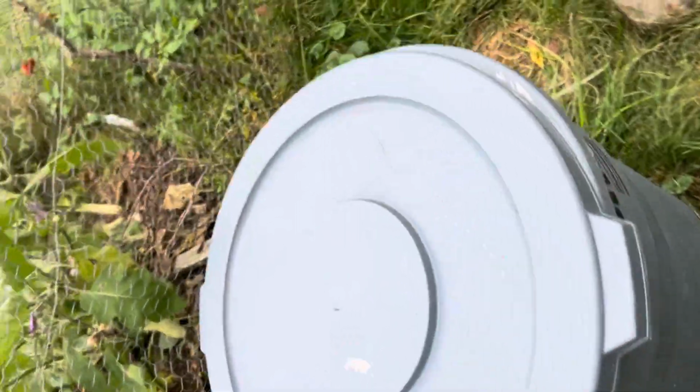Right here, I have a stream nearby, and I use a sump pump. Get some water in there, and then I could just use a watering can to water my stuff. Got to have a garden so you know what you're eating, pesticide free.